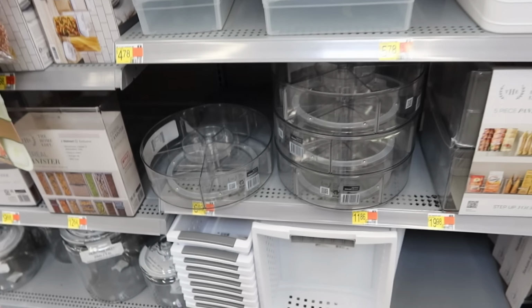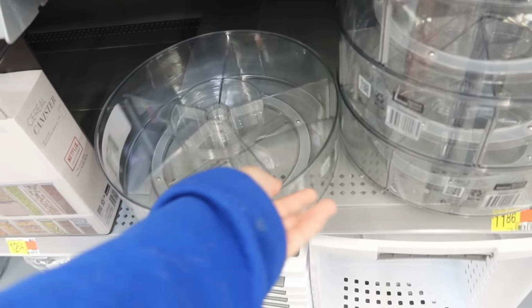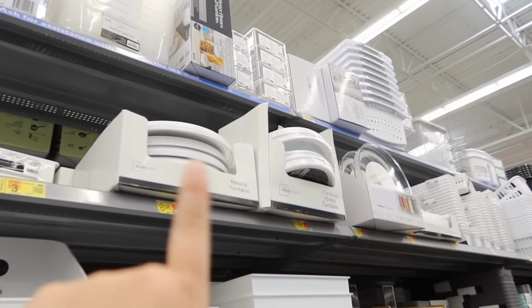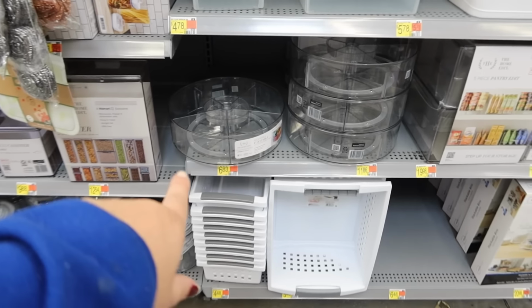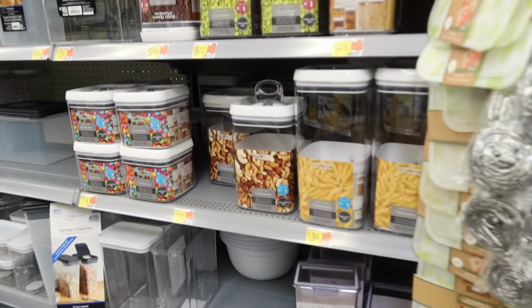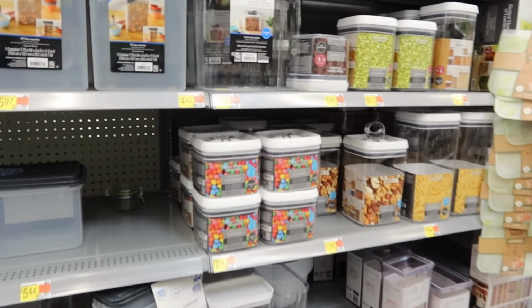Then they've got these little Lazy Susans right here that are clear. That is the Home Edit. But they also have some right there, turntables. And those are $8.98. But no, I'm guessing that's $11.86. But they have all the organization stuff you could use for your kitchen.